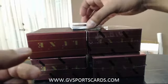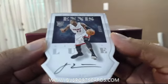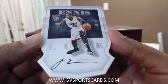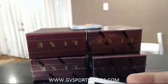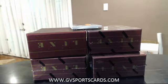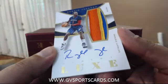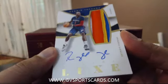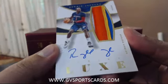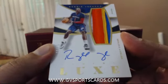Alright, you got for the Heat, 9 of 60, James Ennis. For the Heat, 9 of 60. Very nice. 10 of 25, Reggie Jackson, 4 color patch autograph. That is for the Pistons. That is EDC 777.